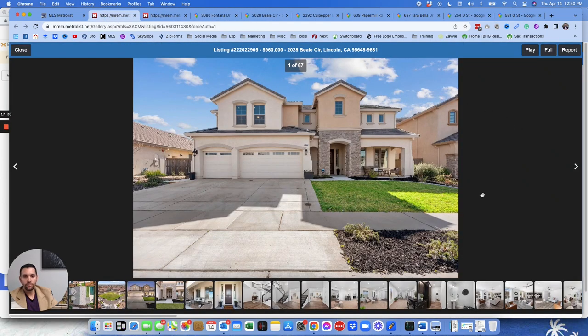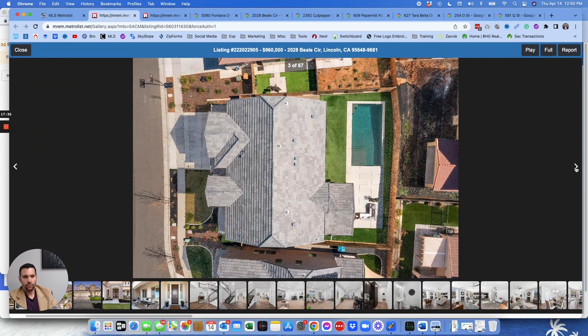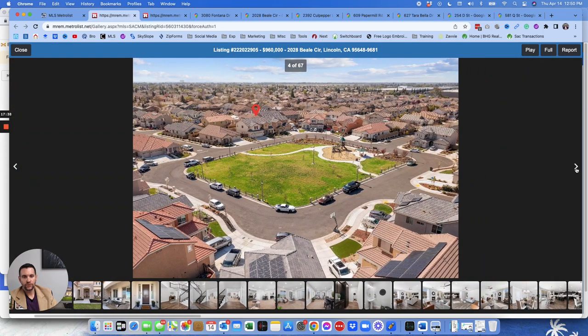All right, so we're here at Beale. So we have a nice three-car garage here, tile roof, and a pool. Who doesn't want a pool? So this is what's cool about this one, this house was listed at $875 and it sold for $960. Seven offers. So the caveat to that is when you're looking at houses, you have to know that there are some houses that have a lot of great features, and there's some that kind of have everything, and this house kind of has everything.